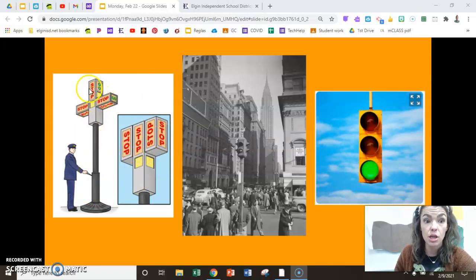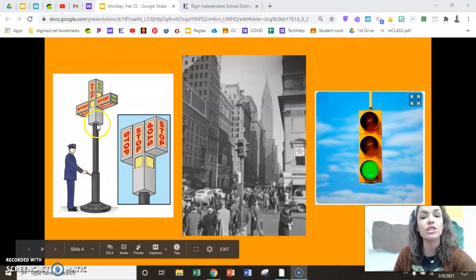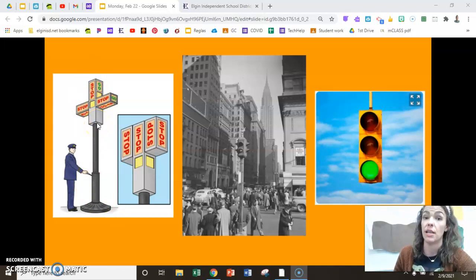This cross could move. You see the stop words were here, lower, then they went up to the top to show a light and to say stop. A man had to control it with this handle. It wasn't automatic like our lights are now. So this is a picture to show you the first invention of the traffic light.